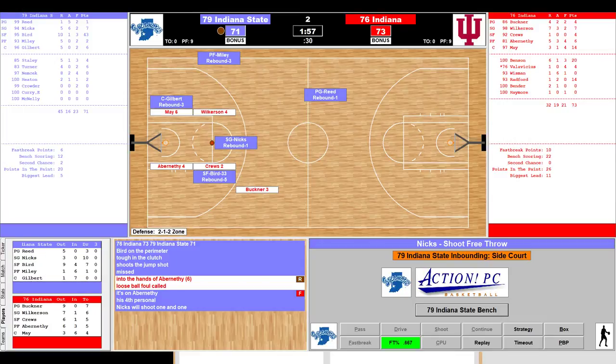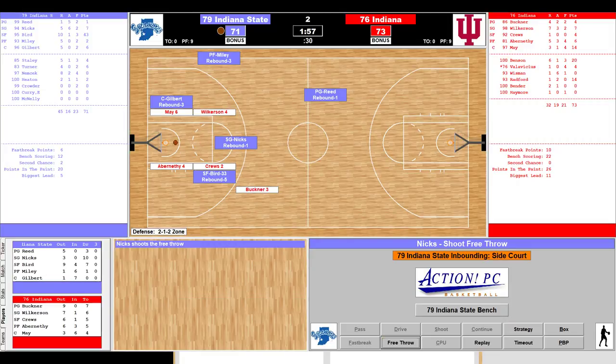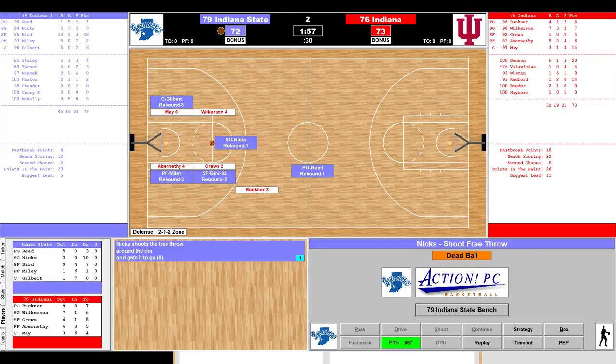So Nix goes to the free throw line, front end of the 1-1, 67% free throw shooter. He sets and shoots. And he makes the first! Whoosh! The fans say. It's now 73-72, 1:57 left in this ball game.